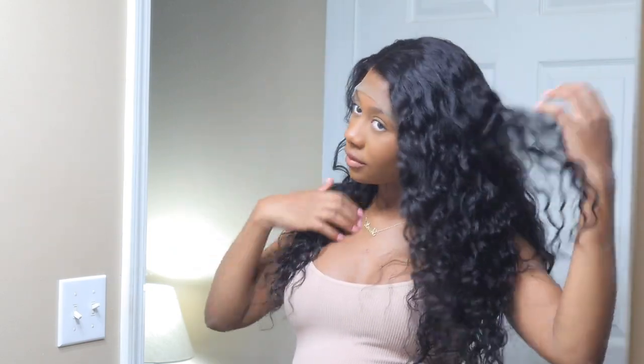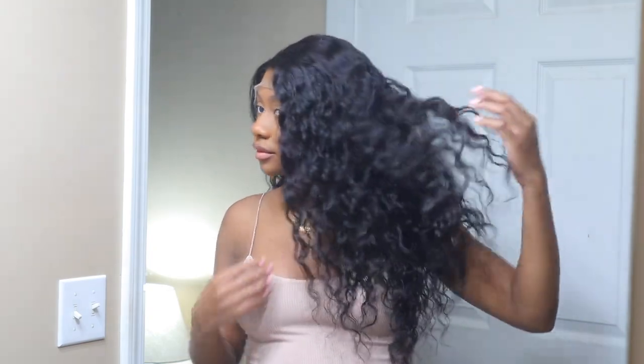This wig does come as a side part, but you also can change it to a middle part. I feel like if I were to wear it again, I would definitely do a middle part, though, because I just love a middle part on me. But this wig was super easy to work with. I just threw it on, played with it a little bit, kind of fluffed up the waves just to make it a little bit bigger. Nothing crazy, nothing too much. It was really super duper simple.